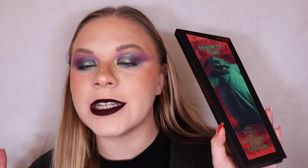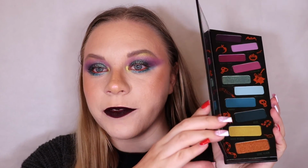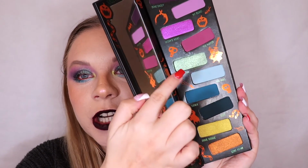The eyeshadow palette is so pretty, and I do love the shades in here. I think I just haven't done makeup in a while and I've decided to do this wild Halloween-y sort of look. The shimmer is absolutely stunning as well. I can't wait to do a look with just these bluey teal shades. That would look absolutely stunning. And yeah, I'm really happy I bought this collection. I cannot wait to get more use out of it.